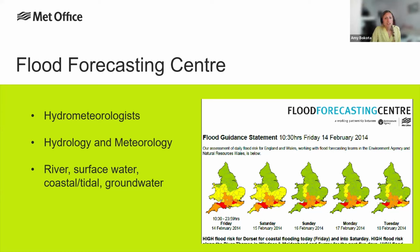And for this, it does include all sorts, so river, surface water, coastal, tidal, groundwater. It looks at storm surges. So this combined effort, combining weather and what's already fallen onto the ground, just gives us a much more efficient and effective way of providing flood guidance to the general public. This is just a picture from many years ago, as at the moment it's generally not too bad.